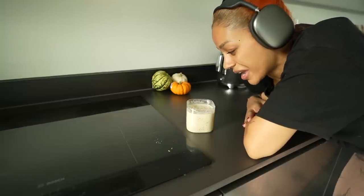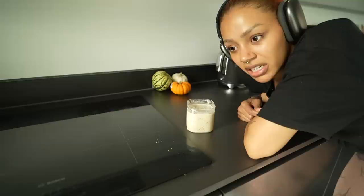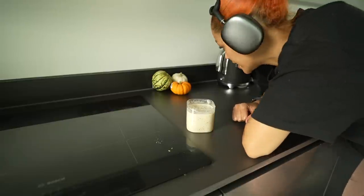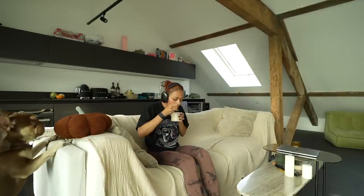Hopefully it's okay. I didn't put a full scoop. I don't even think I put half a scoop because I just cannot bear the texture and the taste, the aftertaste, but I'm gonna give it a go. My appetite has been really bad lately, so I just want to be able to eat it. You know what? It's not bad.